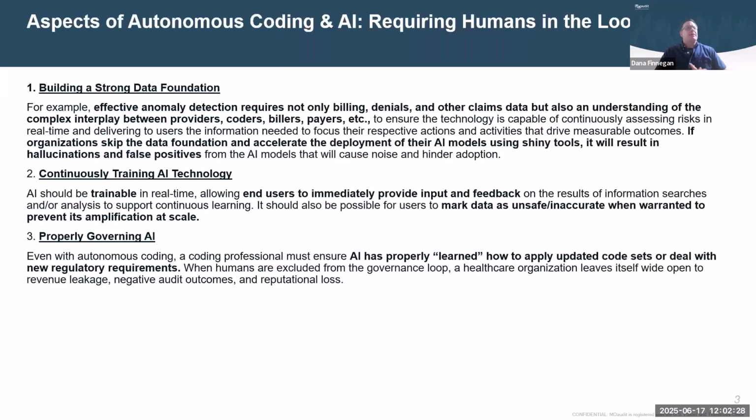So again, to talk about autonomous coding and AI, we are very excited about all of this great technology. MDaudit is a big proponent of autonomous coding and AI. But one of the things we really want to highlight before we jump into a quick little demonstration is, we always advocate that humans are in the loop when you're choosing your autonomous coding and AI capabilities. There are three different aspects where the human really needs to be in the loop when dealing with that type of advanced technology.